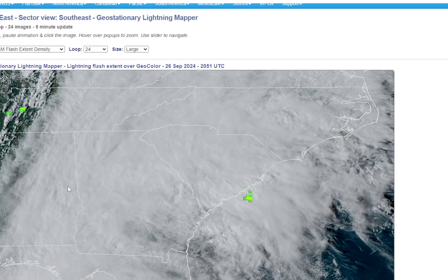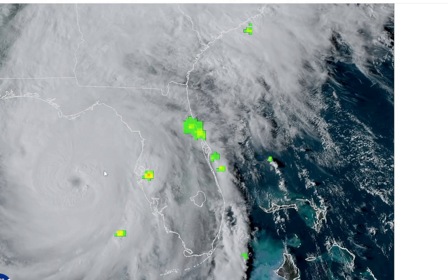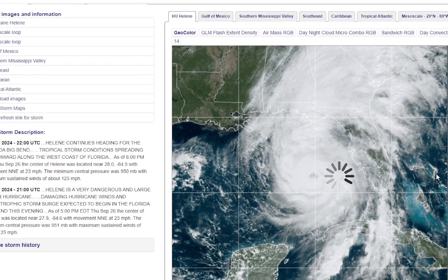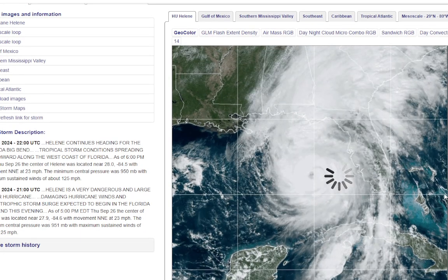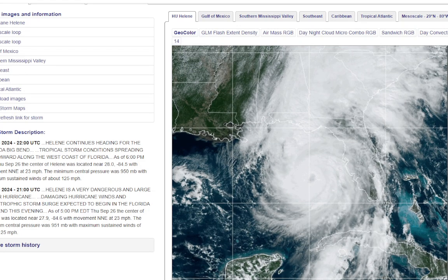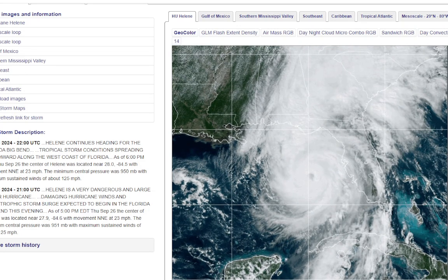Yeah, this one just doesn't want to load. These sites are being very slow because there's probably a lot of people using them. So instead of that, we'll just go right to the Helene loop. This is the Helene loop. You can see how slow it's loading.